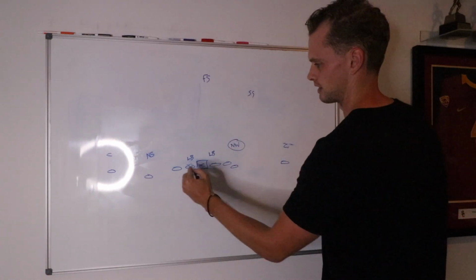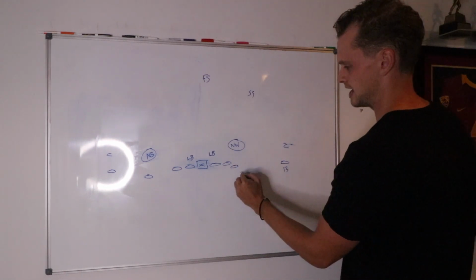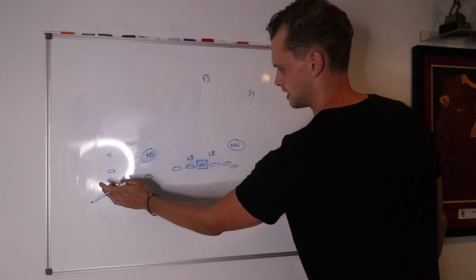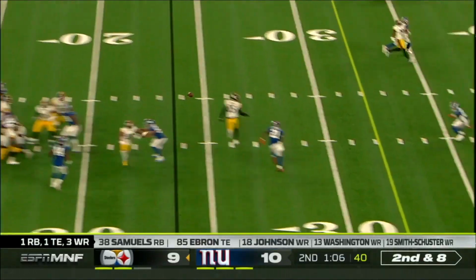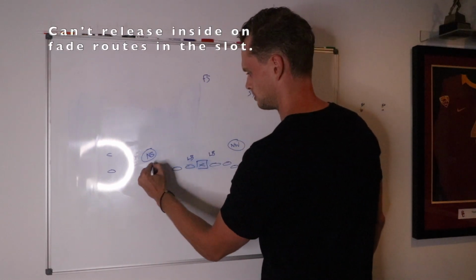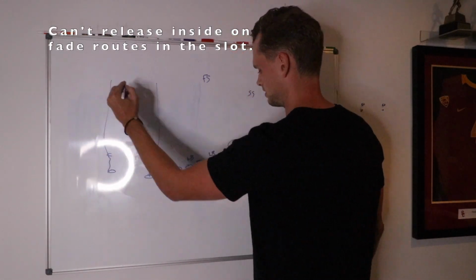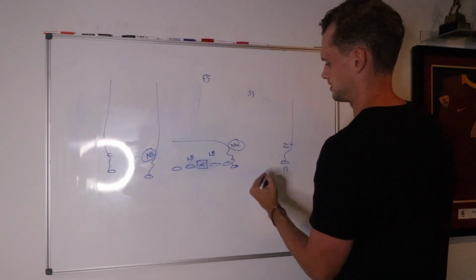Nickel Will right here. They're in a little dime package right here. This is Jabril Peppers. Washington here. Eric Ebron here. Juju here. And I believe it was Claypool to the outside. And basically, Steelers are just going to go all verts concept right here, right? Boom, vert. Boom, Juju, vert. Boom, vert. Sweet. And then Ebron's going to help Zach Banner on the block and then release underneath.